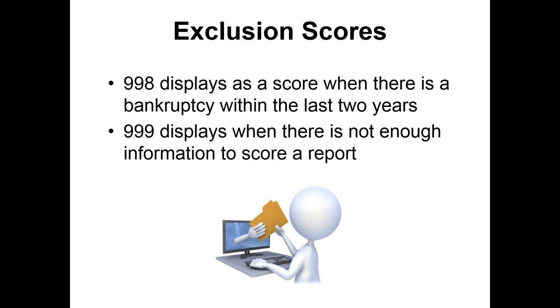Do not go celebrate because you are off the scale high. This is not a good thing. If you have a 998, it means you had a bankruptcy on your report in the last 2 years. If you have a 999, it just means they can't score you. Like there's not enough information to score you, so then they'll give you a 999.